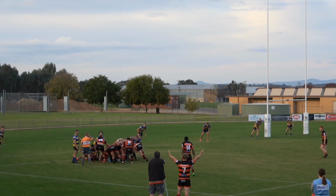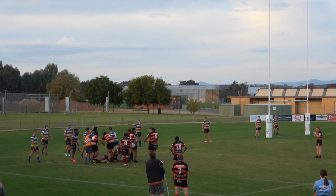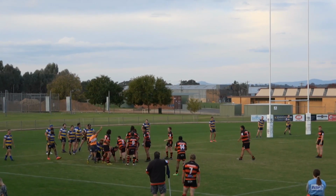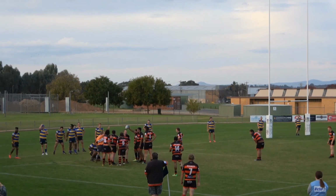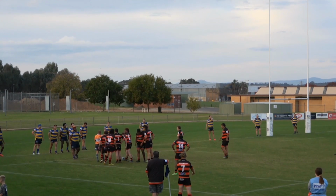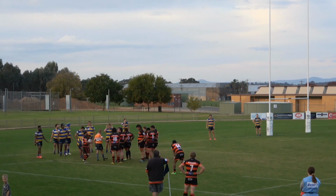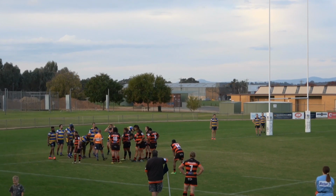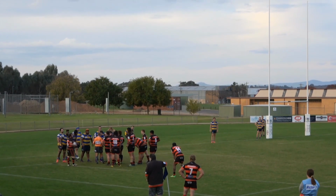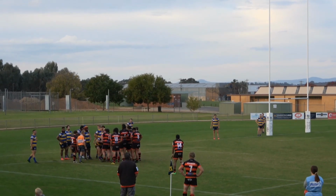Much better scrum by the Steamers. Called the penalty though. So it said pulling down. So not holding their feet, the front row. Bit of a harsh penalty, that one, because you're pushing hard and you lose your feet. And what do you do when you've got a dominant scrum? You take another scrum. Of course, you'd be silly not to.